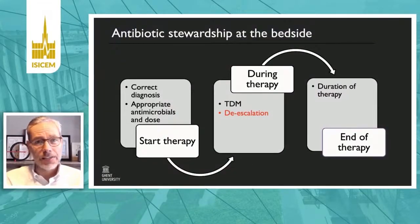Antibiotic de-escalation is an integral part of antimicrobial stewardship. Antimicrobial stewardship is actually a set of interventions aimed at reducing antimicrobial resistance and improving outcomes. So when looking at a typical course of antimicrobial therapy, there are in fact a number of opportunities along the road to optimize therapy. Of course, it starts at the beginning with the correct diagnosis and the correct choice of antimicrobials. And during therapy, there's a window of opportunity to de-escalate and change the empirical choices you have made in order to reduce antimicrobial resistance.